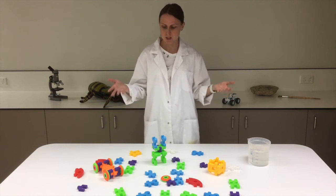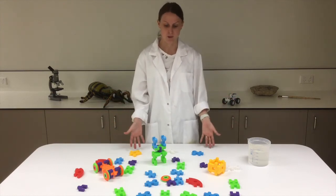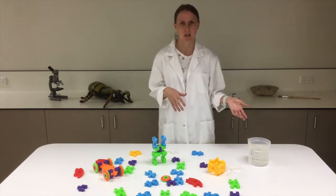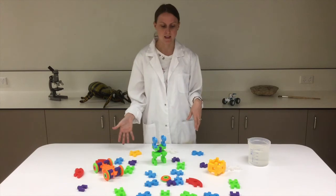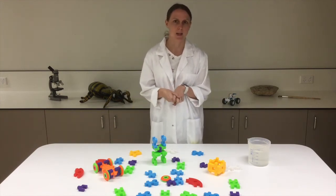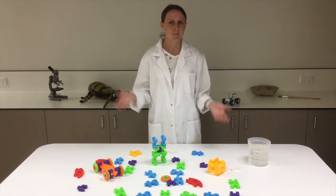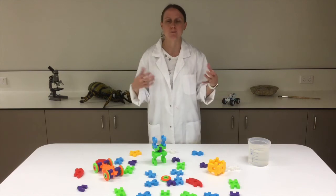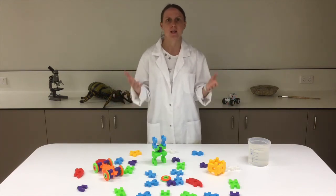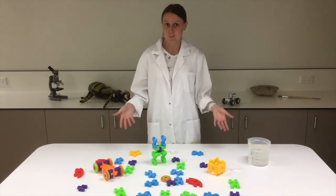We want our toys to be able to last and to be able to be used for what they're meant to do. If these blocks were made out of something softer, or made out of something that wasn't going to last as long, we might not get as much enjoyment out of them, and they might not work the way they were meant to work. So it's pretty important when people make things that they really think about the materials that they're going to use to make that object or that toy.